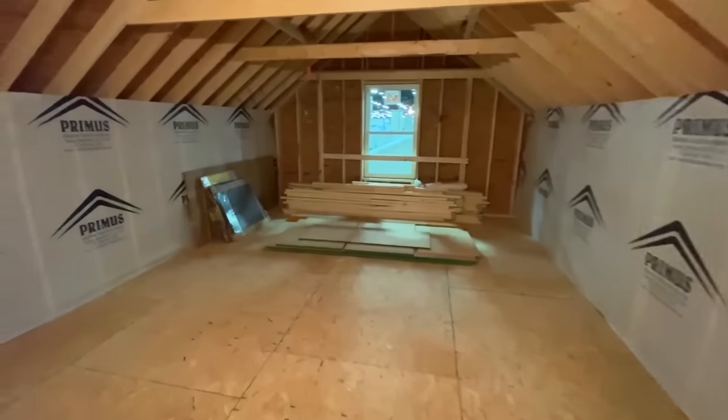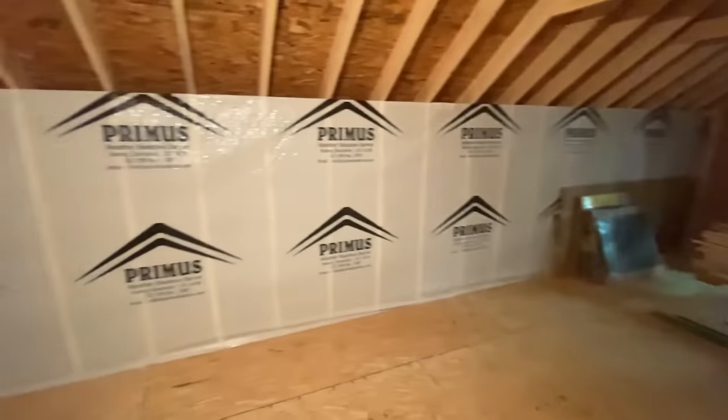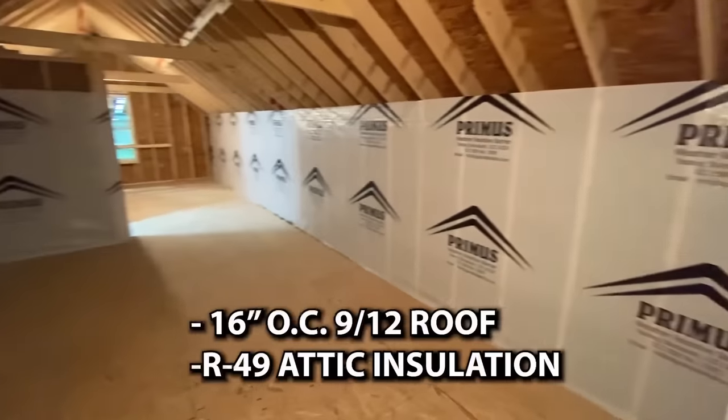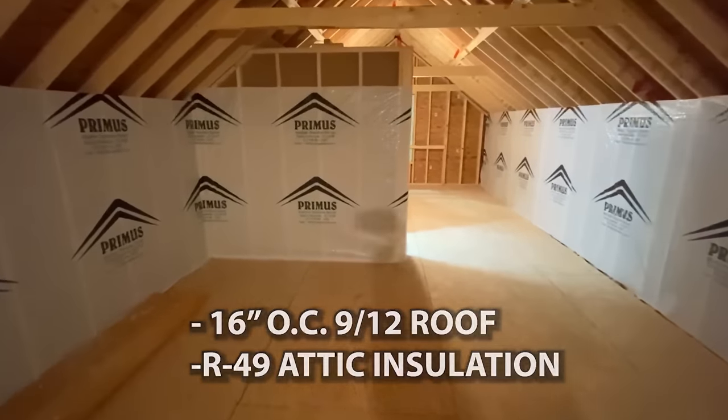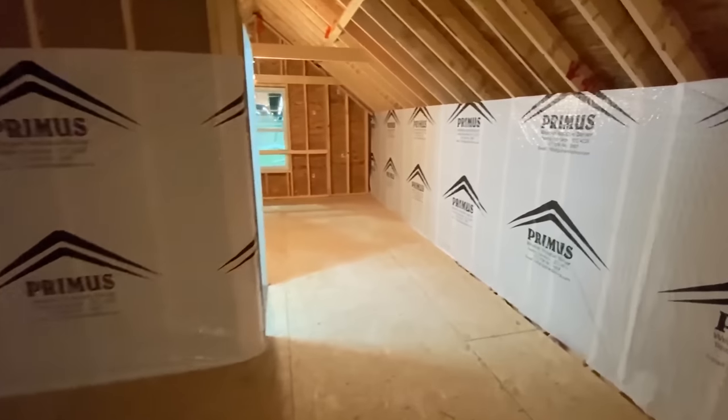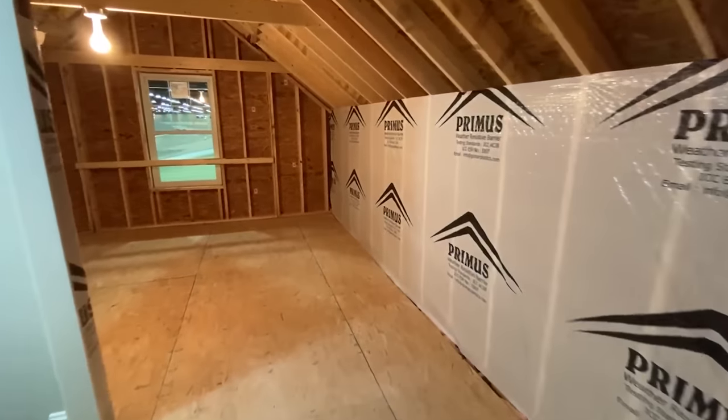I'm gonna try really hard to have some floor plans, measurements and stuff for you guys. But at this point, I don't know what exactly I'll have, but I'll do the best I can, I promise you that. But it's cool, this is awesome.